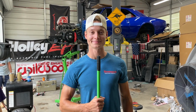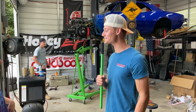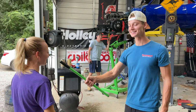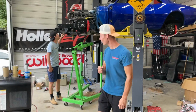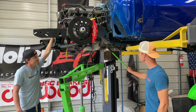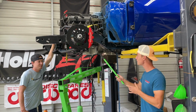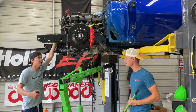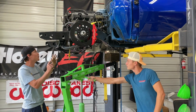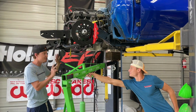Alrighty guys, so it is actually the next day here. We got some more important stuff knocked out over here. Check this out, dude. We finally got this engine and transmission in here, and up front, the motor mounts are basically bolted on. We're using the brand new Holley engine brackets, which are sitting exactly where they should sit, so that's exactly where the engine is gonna be.